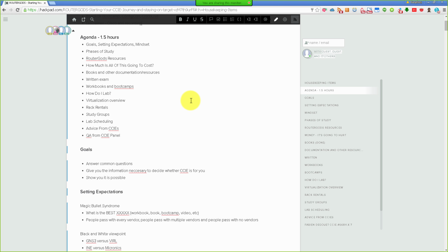Okay. We have the phases of studies. We'll talk about resource preparation, when you should schedule your written, all the different phases that a typical CCIE candidate goes through. We'll go over the resources that RouterGods provides, such as the GNS3 topologies, the Slack room, and our nightly labbing sessions. Almost nightly. There's some nights where we are lazy, but pretty much 90% of the time we have a nightly labbing session.